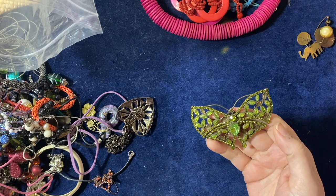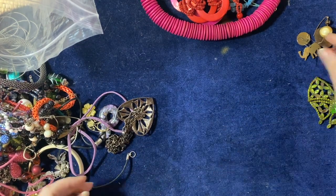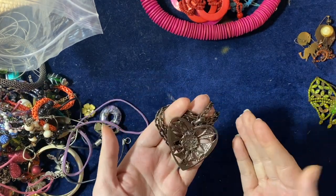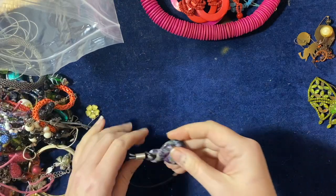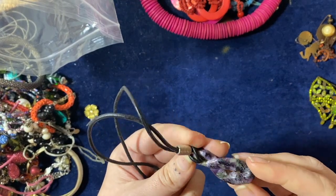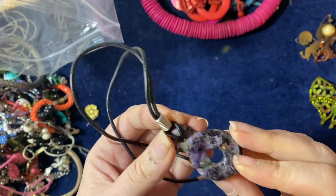A broken butterfly, but that'll go to my sister's job lot of butterflies. I don't know what she's collecting them for. She's doing some craft project. Who knows? It's quite cute. Little heart, going in 2 kilos. Little purple sparkler. That looks like quite a nice stone. Unusual. Don't know what it would be.